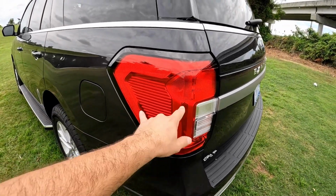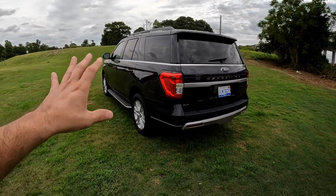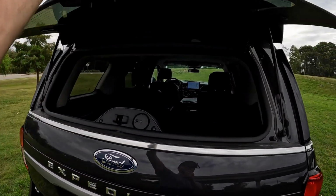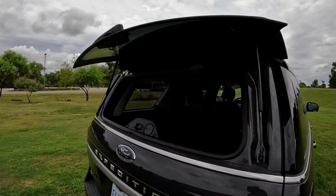Now, the 2022 model Expedition does have an updated front end, and the taillights have changed a little bit too, but that change is a little bit more subtle. Now, taking a look in the back, you can lift the rear window alone if you want to do that, which I think is pretty cool. They actually have that feature still on, and you got a ton of room in the cargo space.